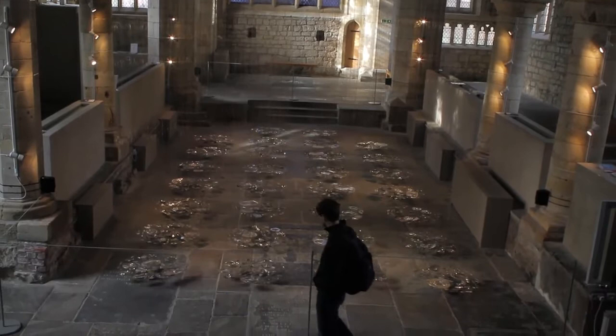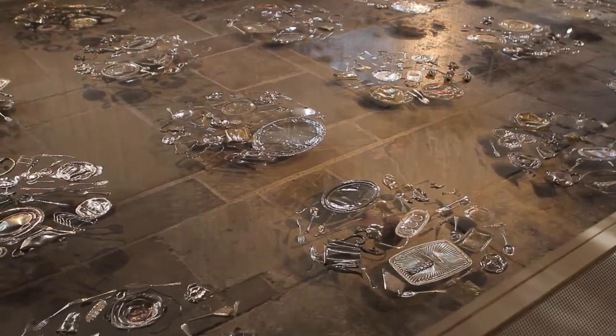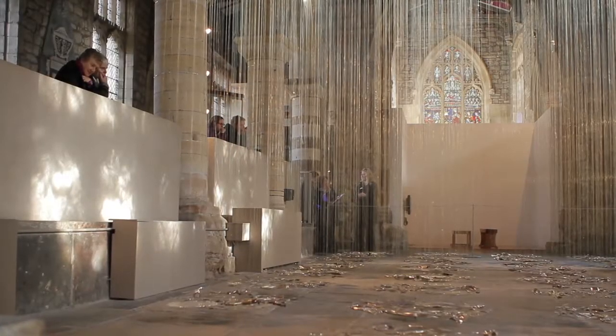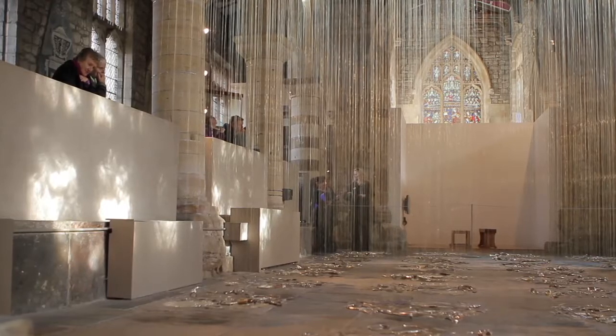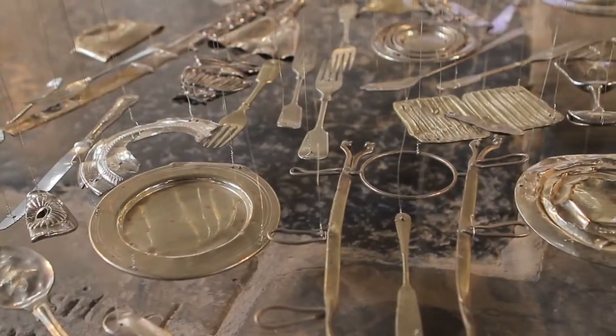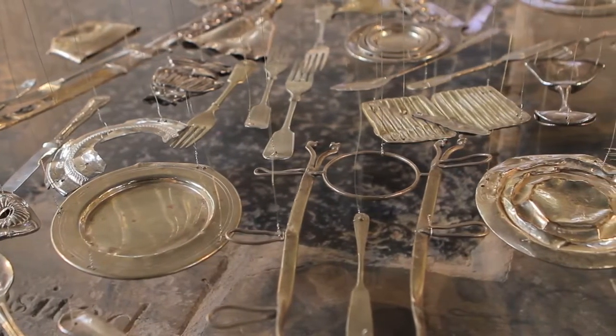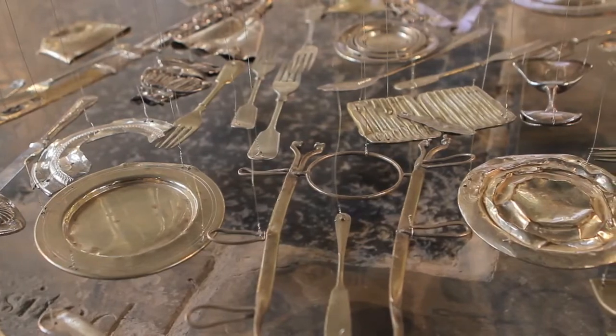Another artist that we worked with and invited to show their work here was Cornelia Parker, and we showed her 30 pieces of silver, which is a work that's now in the Tate collection. And that was really interesting because it obviously connects with that kind of religious idea of the church, and the story of the 30 pieces of silver which Judas received for betraying Jesus.